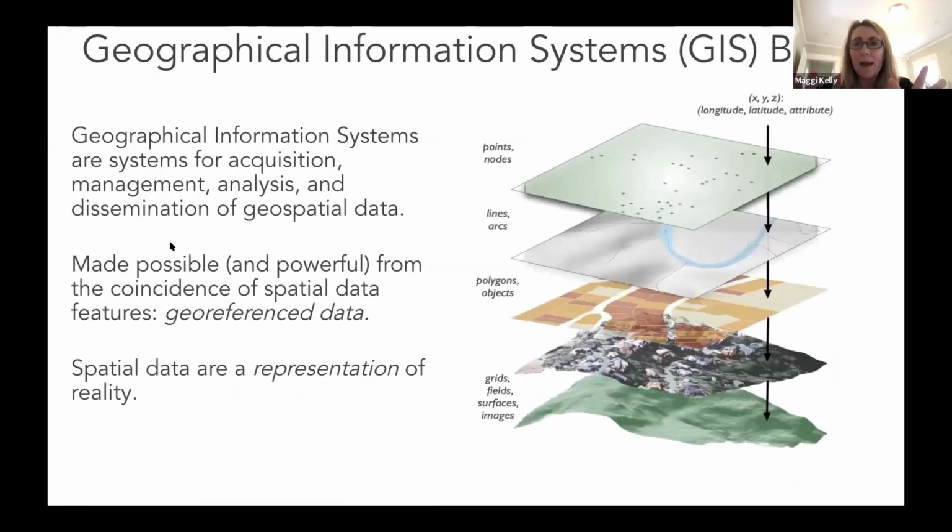But let's start back and talk about what is this thing called GIS that we're going to be working in. So GIS stands for Geographical Information System. The traditional definition of it is it's a computer system for acquiring data, managing data, analyzing data, and disseminating the results of that data.